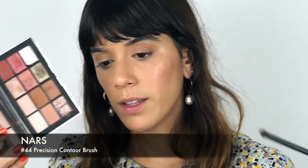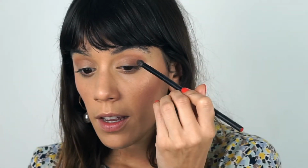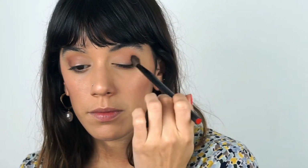And then with a pencil brush, I'm gonna take the other shade, the one that's a tiny bit darker, and I'm gonna focus it. I'm sorry, Luna is messing around. I'm gonna focus it on the outer V of my eye, and go with it on the crease a little bit. And then we're gonna blend with the same blending brush. This is not at all precise, so don't fuss about trying to make it perfect.